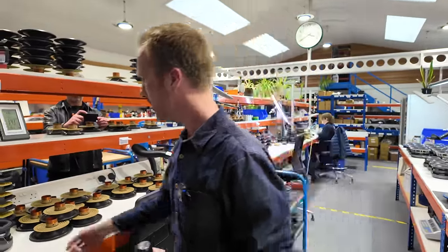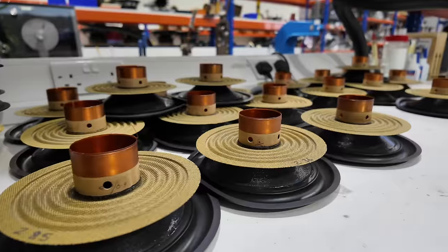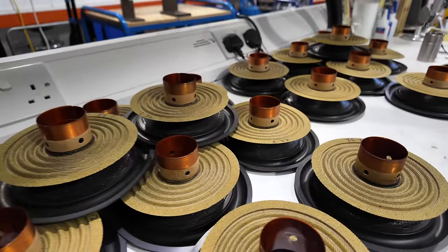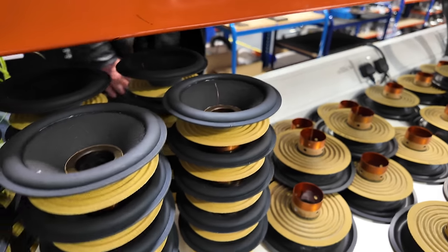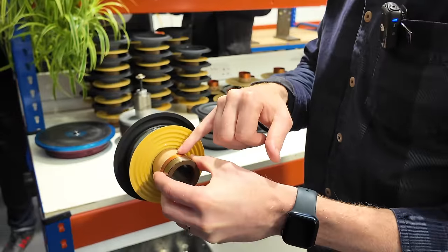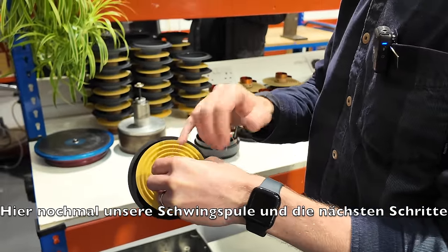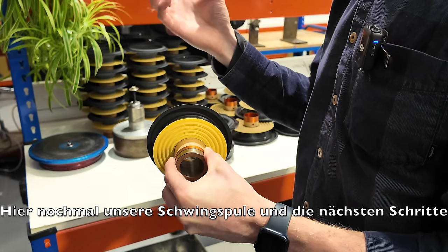So here's an SCM7 bass driver. And here are the components for an SCM7 coming together. And this is a CLD drive unit. So all we can do now is look at the next stage. We've got our voice coil, which we've made in the other place. We've still got it on the mandrel. We're going to keep it on that for as long as possible, because they're actually very fragile. And as soon as you take it off that, they could be damaged.